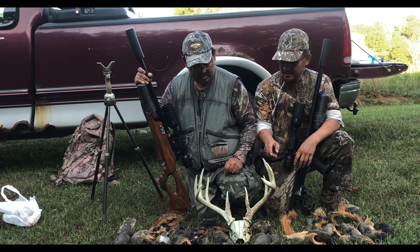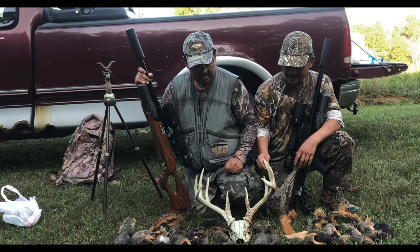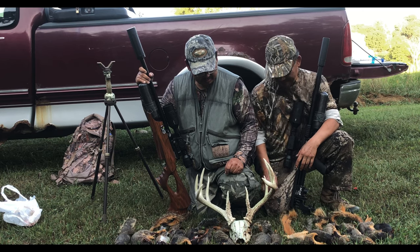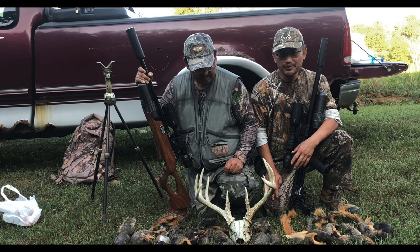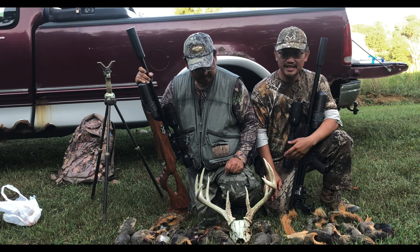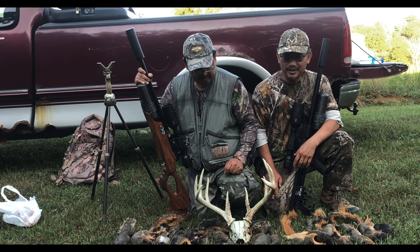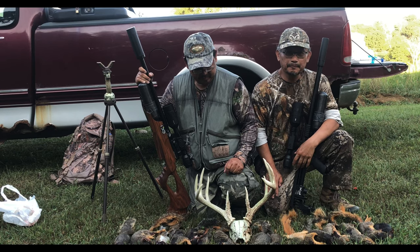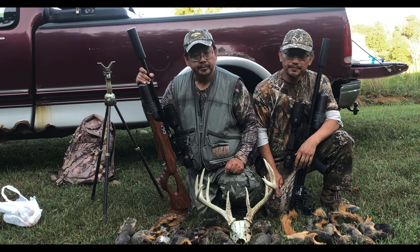And we also found this buck right here. Well, leaded. I think someone killed it. It's probably like a year or two old, but yeah, we found the skeleton. So we thought, you know, we'd share with you guys. But anyway, guys, yeah, it's time to go home now.